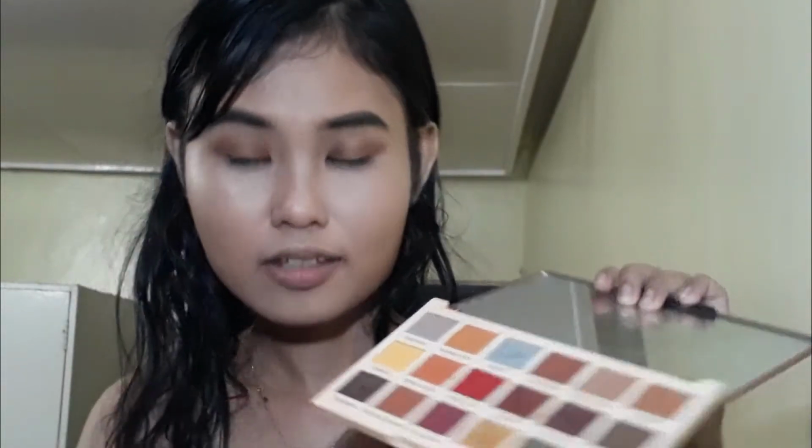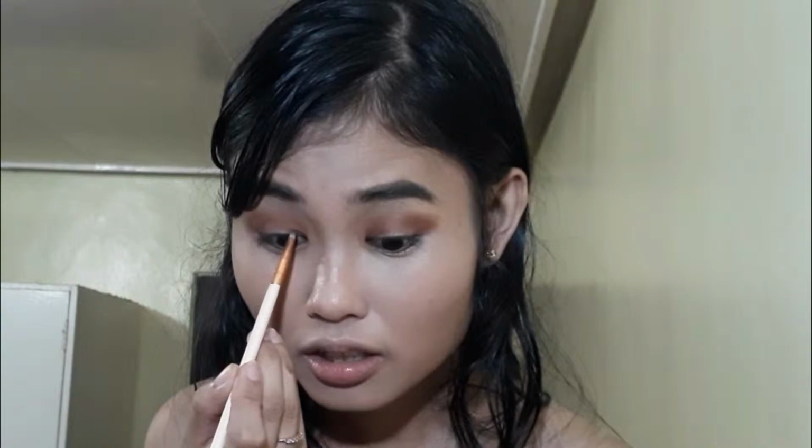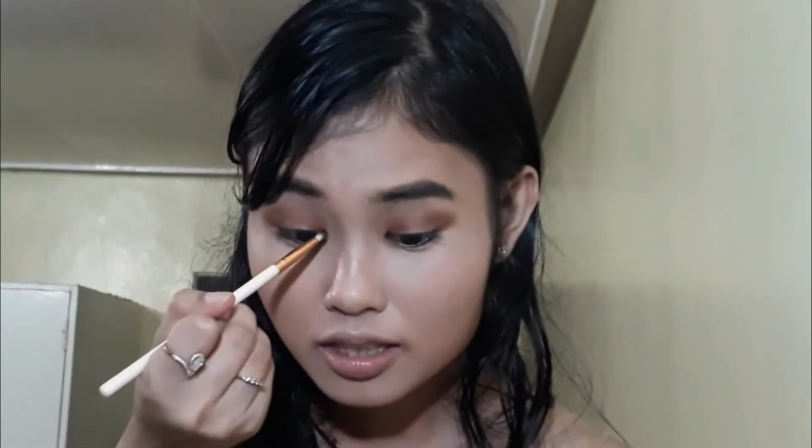Now let's move on to a tiny pencil brush, and I'm gonna take a dark brown shade. This is called Brownies from the Extra Spice palette, and I'm just gonna pinpoint that here on the outer corner and inner corner, making sure that it's really close to the lash line. There is a gradient there. And I'm going back with my brush from earlier with absolutely no product, just to blend that dark brown shade.